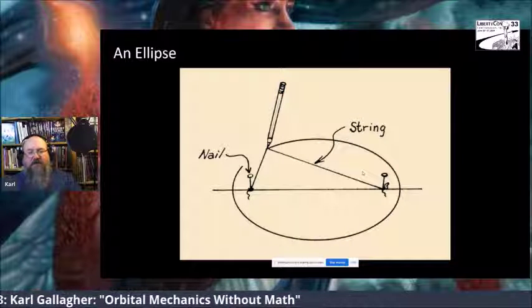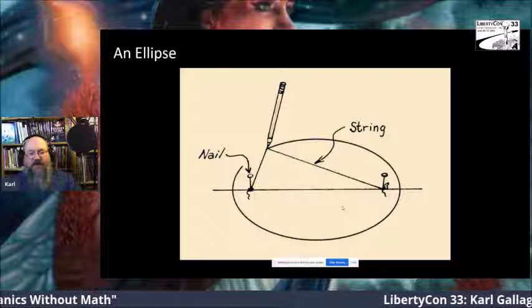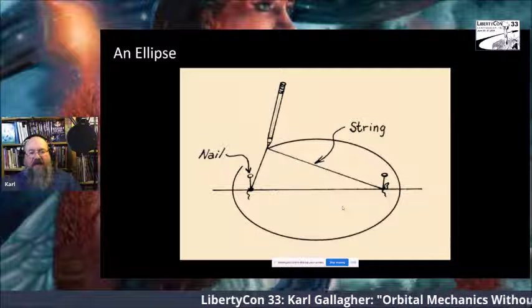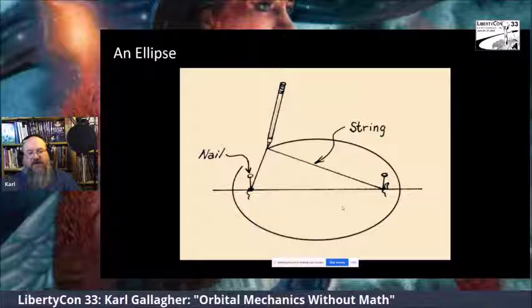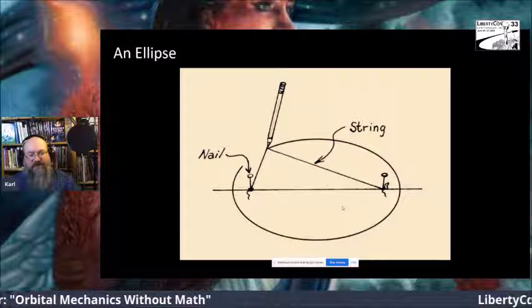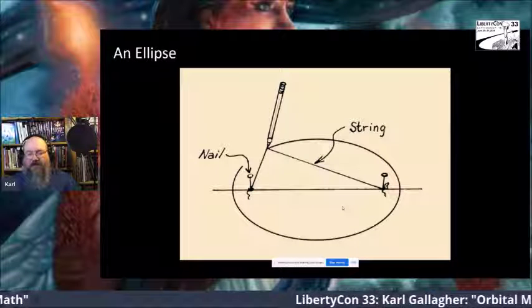So you can skip the math on it. The geometry of it is just that you have this loop of string and draw out your ellipse. If the two nails are moved together to a single focus, you get yourself a circle. If you move the nails infinitely far apart, it's called a parabola.